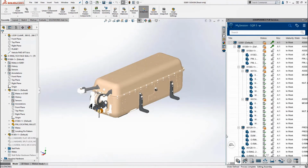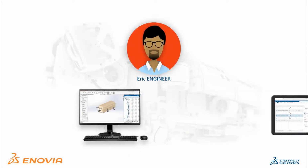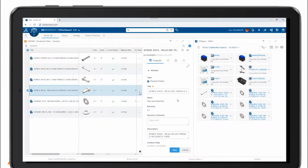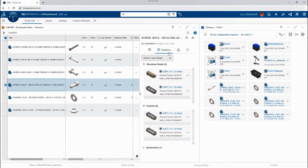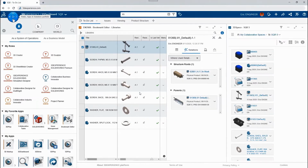That was easy. In fact, his team was productive from day one because connecting their data to the cloud required no customization or special setup. Later on, Eric still has some work to do that doesn't require modeling in SOLIDWORKS. All his 3D Experience apps are accessible from any browser, and with his data safely stored in the cloud, he has freedom and mobility to keep working from just about anywhere on any device.